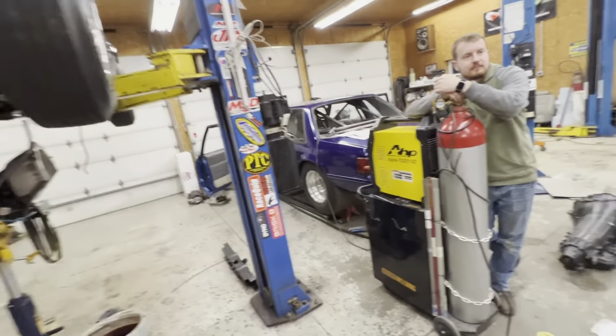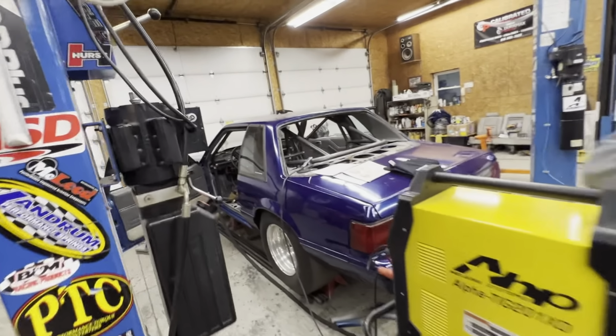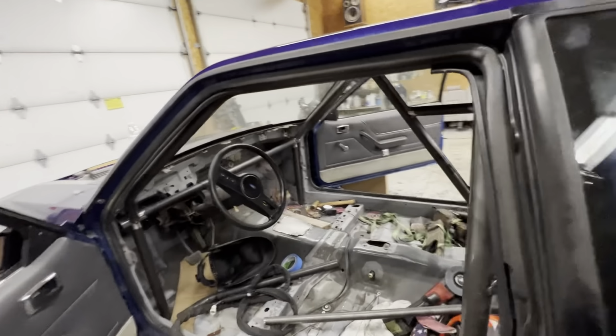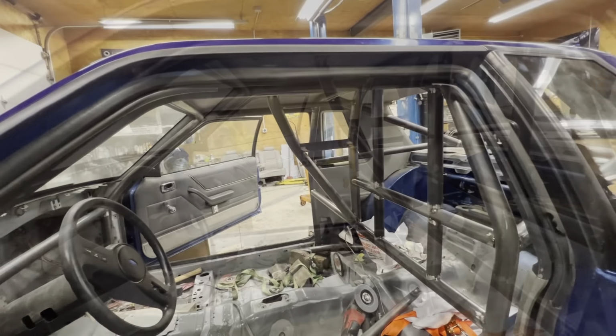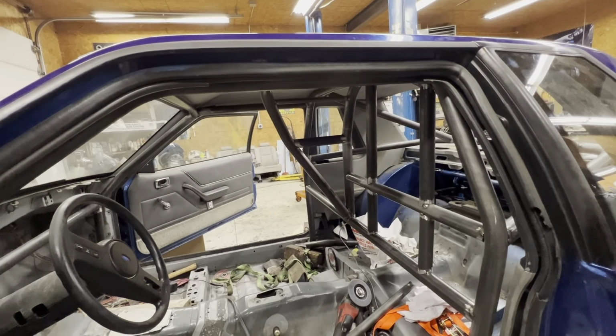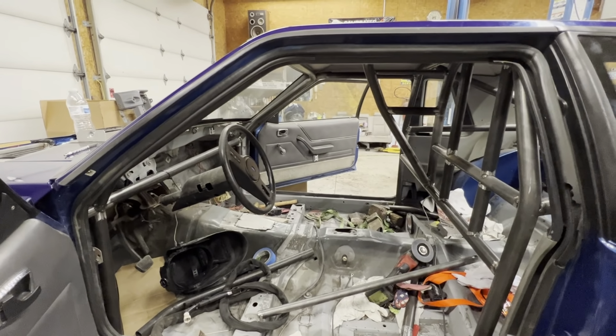Quick update on what we've been doing. So this is a customer's car that I've been working on for a while now. And started putting a 25.5 bar in, and I think we're going to end up going with a 25.3, which is gonna make this thing good to 650.